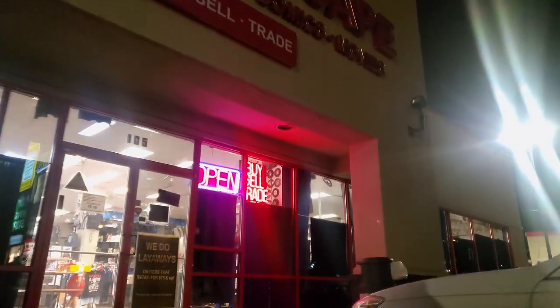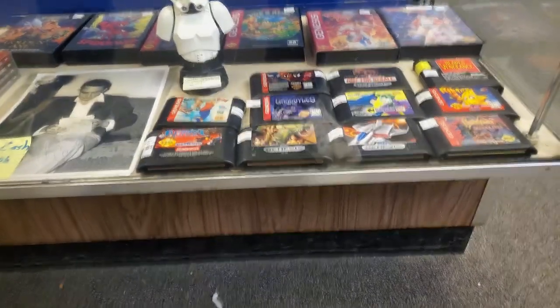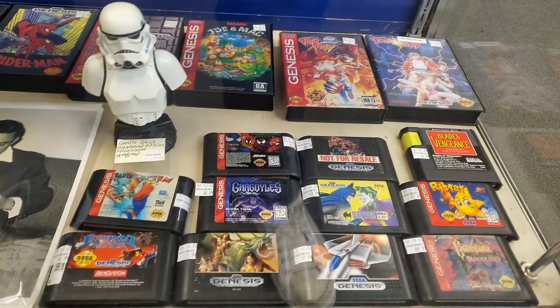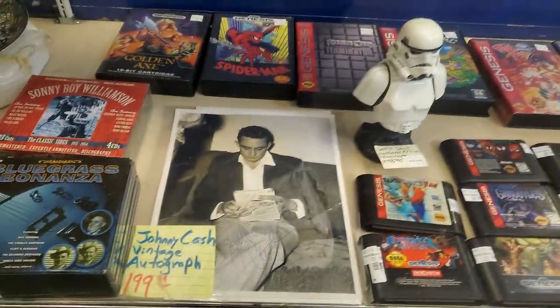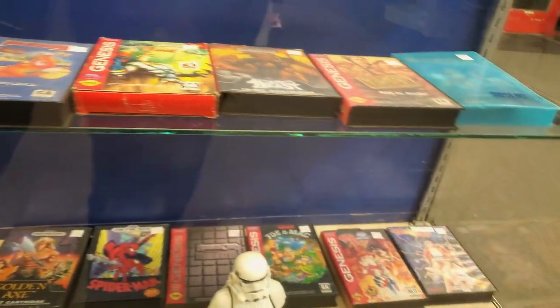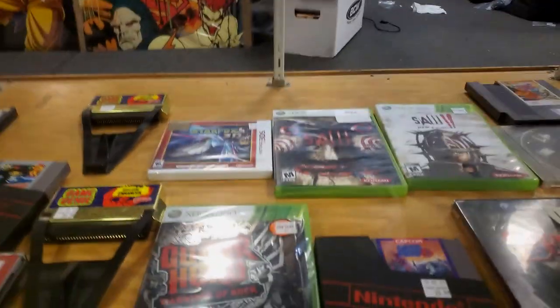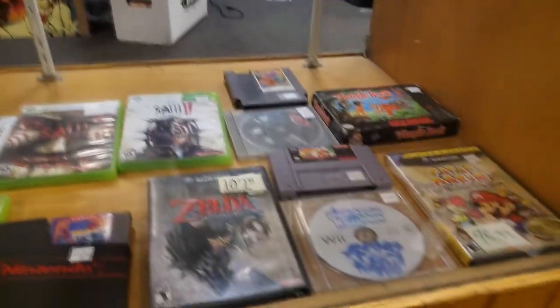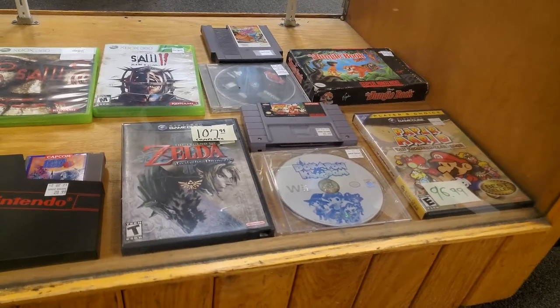Good place here. The Great Escape is a cool store filled with random stuff. You can pretty much find all types of collectibles in this store, and they will buy things from you. The staff did not really seem to like the idea of me filming, but thankfully I was able to sneak some footage out. So we'll breeze through the game sections. They have the high-priced items in the display cases.